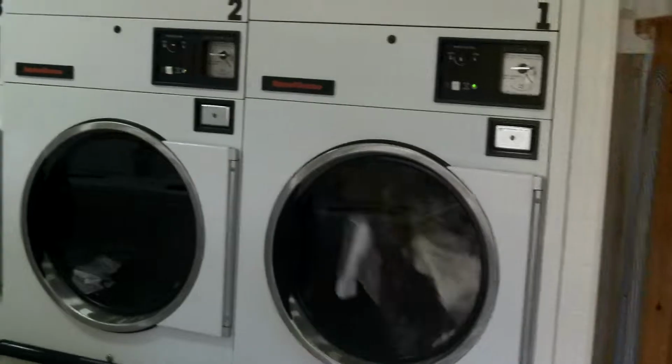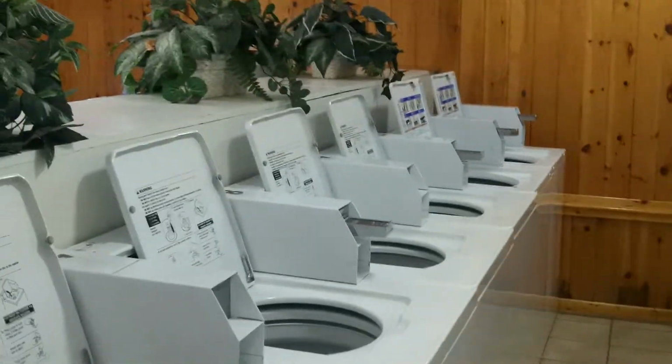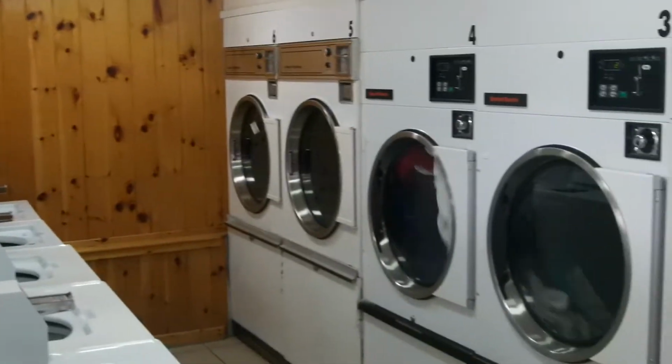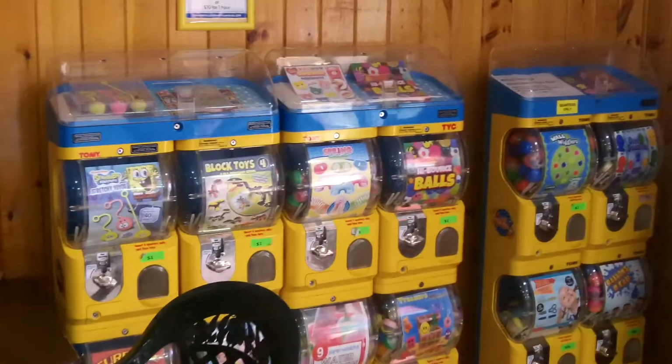Ooh, I lied about the number of washing machines. They have 6 more on this side. It's a lot of washing machines. It's one of the nicer facilities I've ever seen. And then the dryers are over here. Place to sit down. There's some toy and gumball vending machines, and then on this side is the game room.